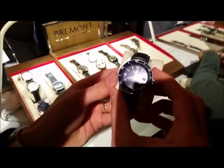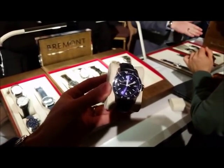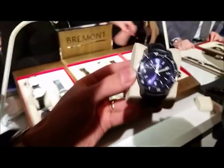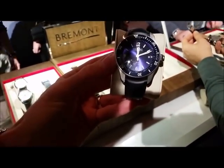Oh my God, the color is amazing. You do have the blue color here. This is kind of like my Cartier, which does have the sunburst dial. Okay, it's called a sunburst blue dial. This is a darker navy blue, more like the Rolex than the Cartier. You do have the sunburst navy blue dial over here. It does have that Rolex Submariner design.